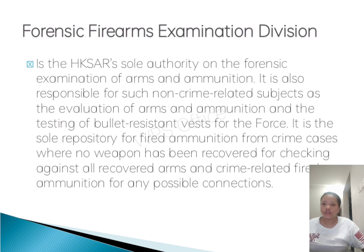Forensic Firearms Examination Division is the HKSAR's sole authority in the forensic examination of firearms and ammunition. It is also responsible for such non-crime related subjects as the evaluation of arms and ammunition and the testing of bullet resistance vests for the force. It is the sole repository for fired ammunition from crime cases where no weapon has been recovered, for checking against all recovered firearms and crime-related fired ammunition for any possible connection.